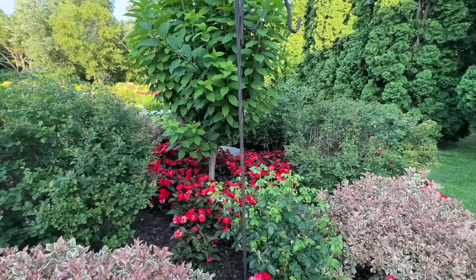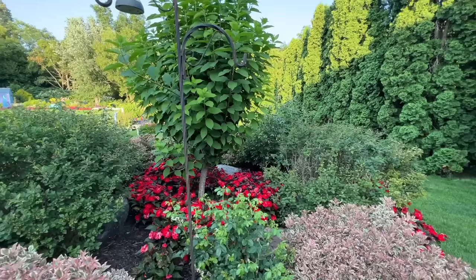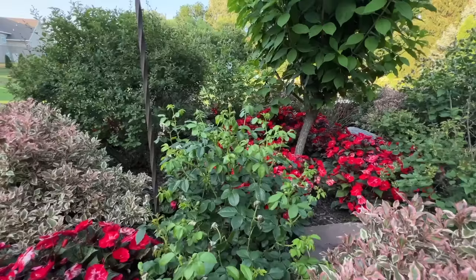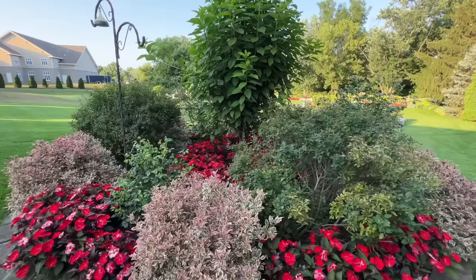Because, you know, when you're planting shrubs, they go through cycles, so you want to have something that's always blooming. The Atlas roses are cycling right now, so we're not seeing the beautiful blooms, but Atlas roses have beautiful peachy blooms. You can see there are some spent blooms, but there are a lot of new buds coming.